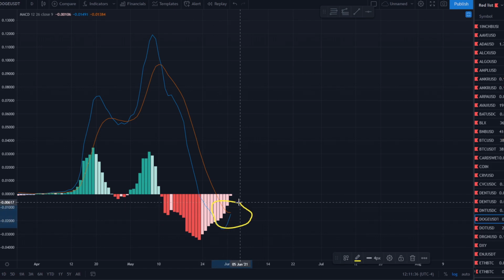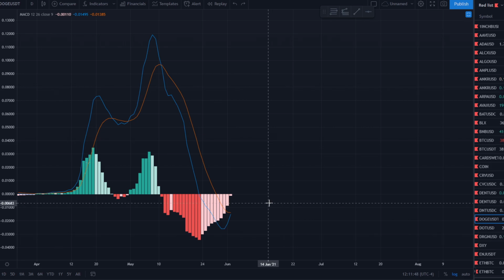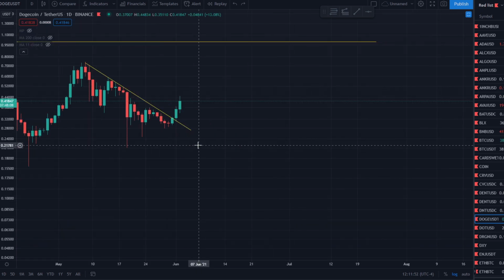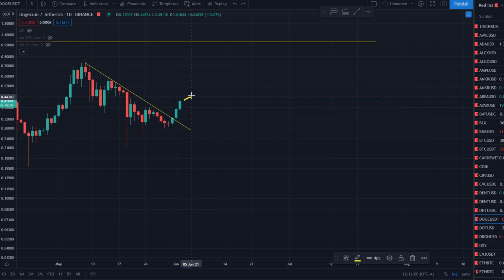Let's get that cross. Let's start printing green on the histogram, just like we had green back here. Let's do the same thing here. If we can get that to cross and then get that positive momentum and continue with the positive momentum, that right there will be extremely bullish for the price action of the Doge. So since we're listing tomorrow on June 3rd, we'll see if this positive momentum can continue, if we can still get this price action to continue rising.